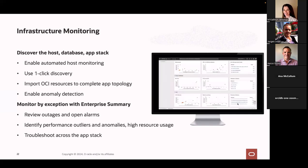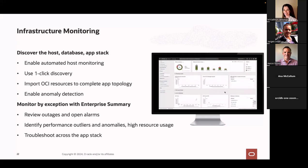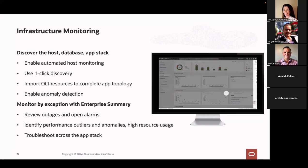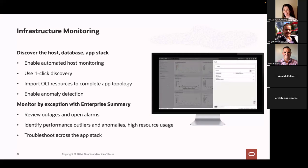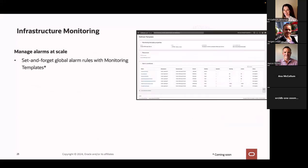Begin monitoring with the enterprise summary. Identify resources that are down across your environment and monitor by exception. And that allows you to identify performance outliers and drill down to those resource homepages. Again, it's that troubleshooting workflow UI. And I keep hounding on this, but it's so helpful to be able to navigate across that entire application stack using the topology. So manage alarms at scale.